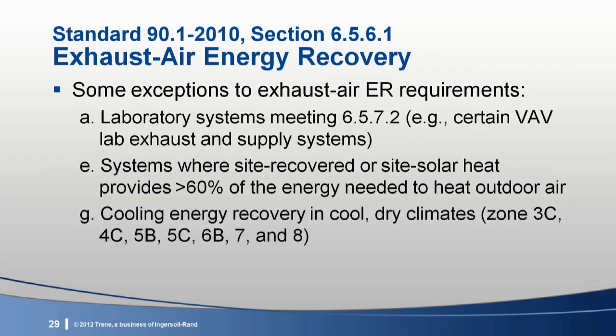Exception G says, essentially, that energy recovery for cooling isn't required for systems in marine, cool, dry, or cold climates because they spend a lot of time in economizer cooling. But the exception doesn't apply for heating. So many systems must still include heating energy recovery in these climates.